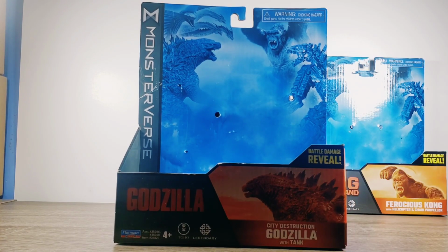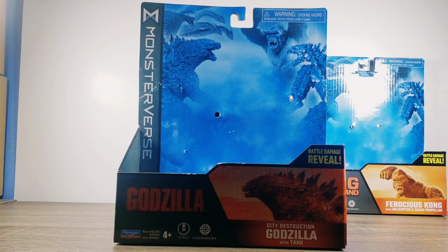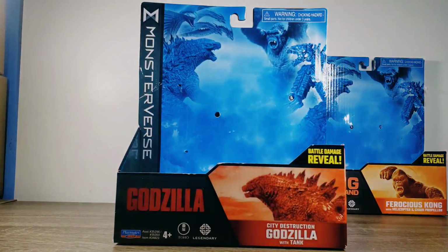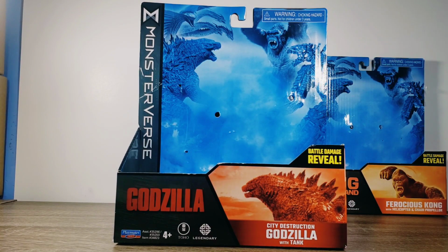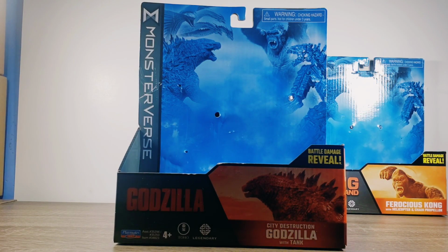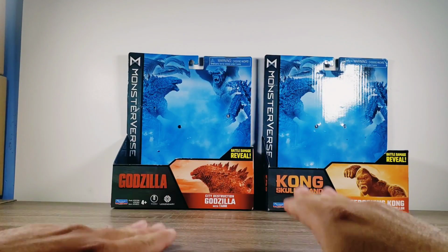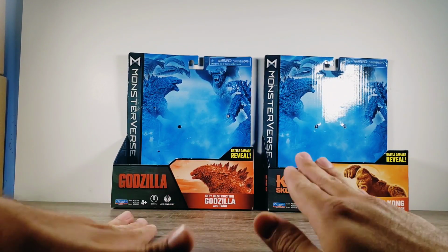And again, also, for a disclaimer here, they have at the top right a warning, which I will say out to you. So here, warning, choking hazard, small parts, not for children under 3 years old. And for the age that they even have at the bottom, it says 4 years and up. And we will get to that in a minute with showing the accessories. So let's go ahead. The moment you've all been waiting for.